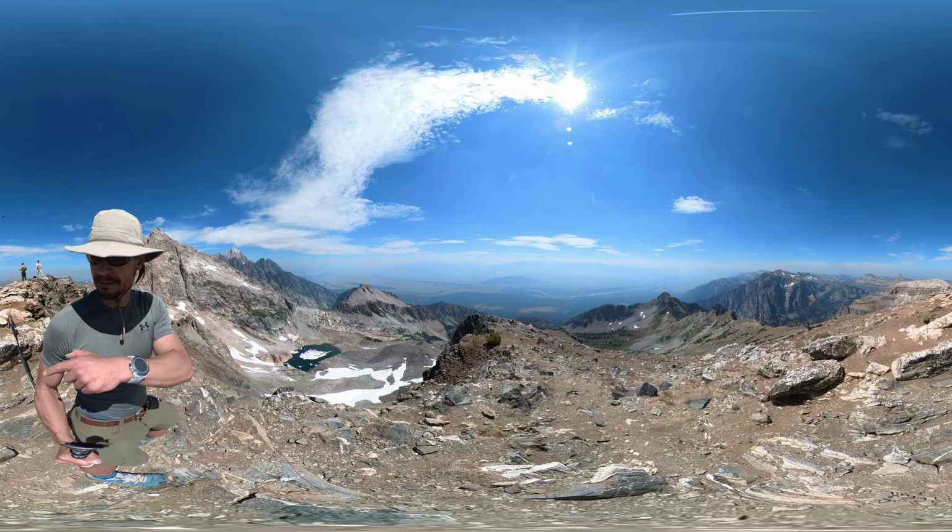Static Peak, Grand Teton National Park, Wyoming. You got Buck Mountain. You got the Tetons. It's that Middle and Grand Teton over there. So this is Avalanche Canyon. And then the next one over is Garnet Canyon. Down here is Timberline Lake. And you see you can go all the way down.